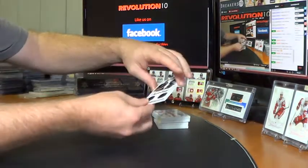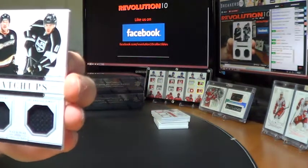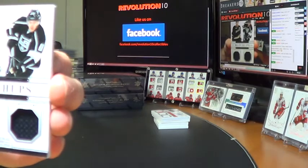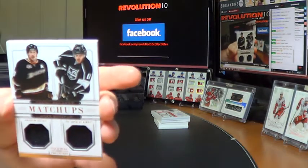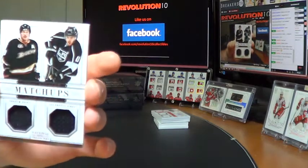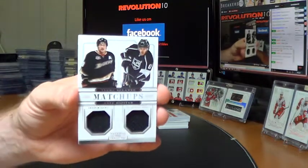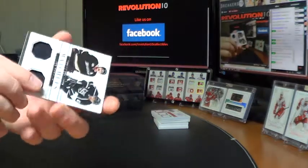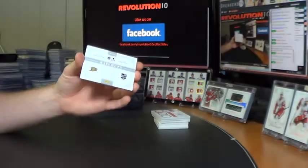Our first random between the Ducks and the Kings, dual jersey matchups. Teemu Selänne and Anze Kopitar. Dual jersey number to 99. Ducks and Kings. So we'll do that random at the end with any others that pop up.